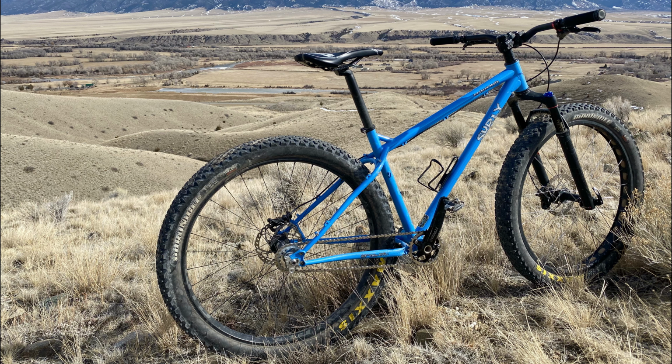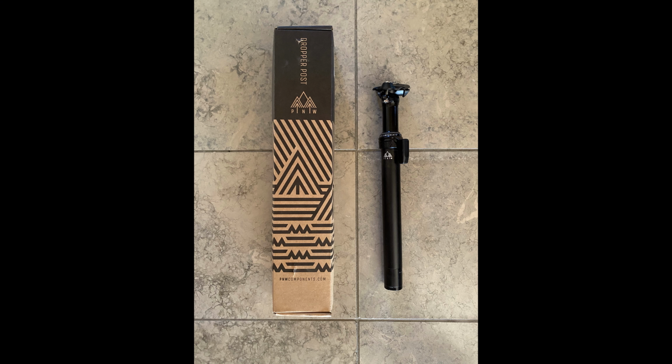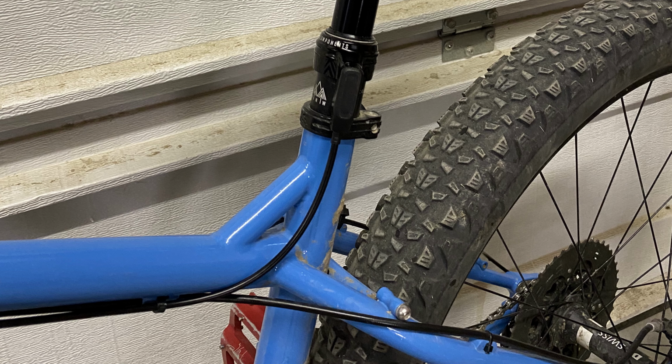Dropper post compatibility is another really important feature to look for. Even if the frame only has extra tabs for an externally routed dropper, the ability to add a dropper post at some point is a big deal. As you begin to ride more aggressively or on steeper terrain, you'll find that being able to lower your seat on the fly will allow you to get lower on the bike so you don't go over the bars.